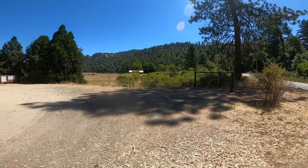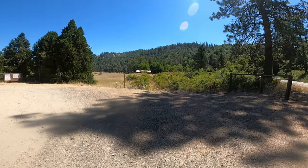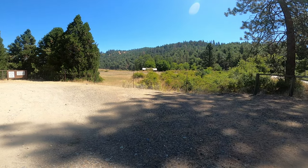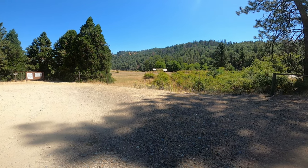Welcome to Lowden Ranch. Off in the distance there, you will see the dairy barn from the 1930s. We'll be heading out that direction here shortly. But first, I want to take a look here at the parking lot. There's a couple of plaques that I want to go read to you guys.